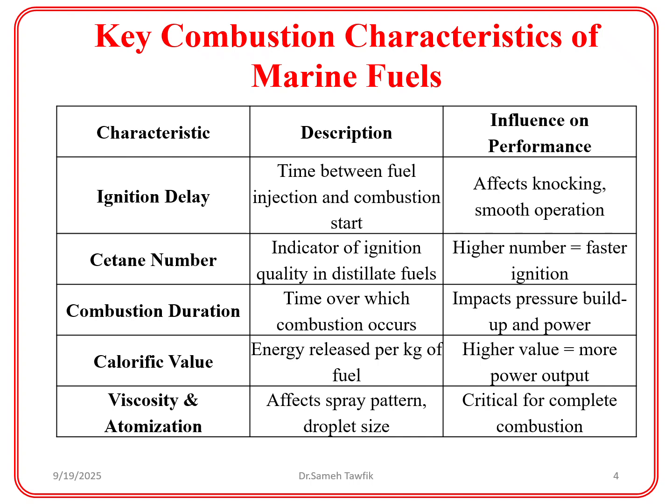This impacts cylinder pressure and power generation. Calorific value represents the energy released per kilogram of fuel, with higher values producing more power. Finally, viscosity affects atomization, the way fuel is sprayed and broken into droplets. Proper atomization is critical for complete combustion. Together, these characteristics determine efficiency, emissions, and mechanical stress. Understanding and managing them allows engineers to match the right fuel to engine requirements and optimize performance.